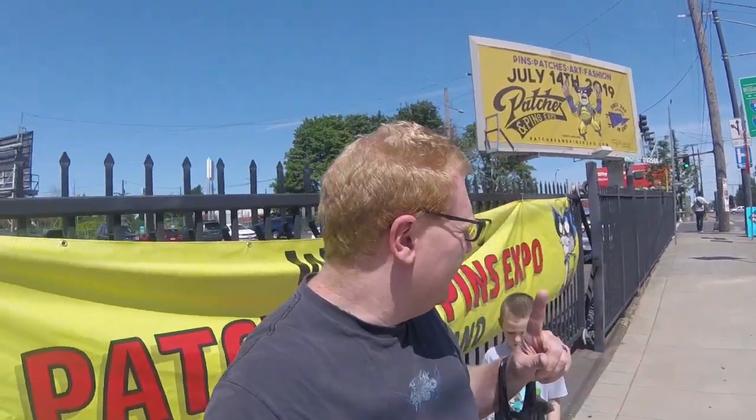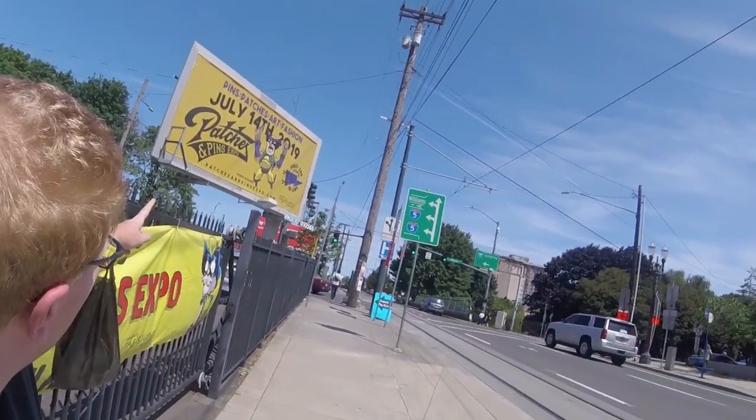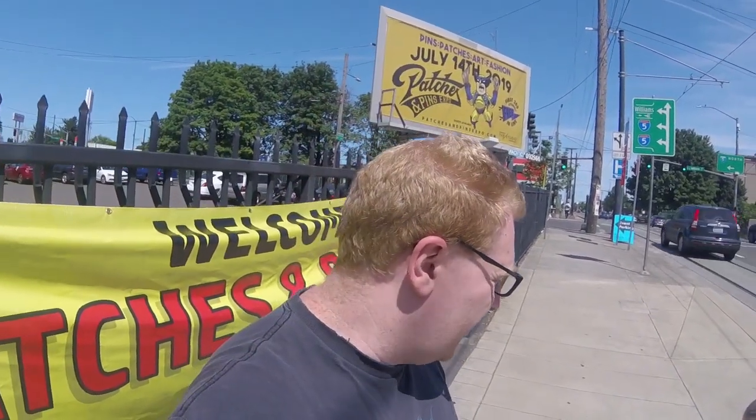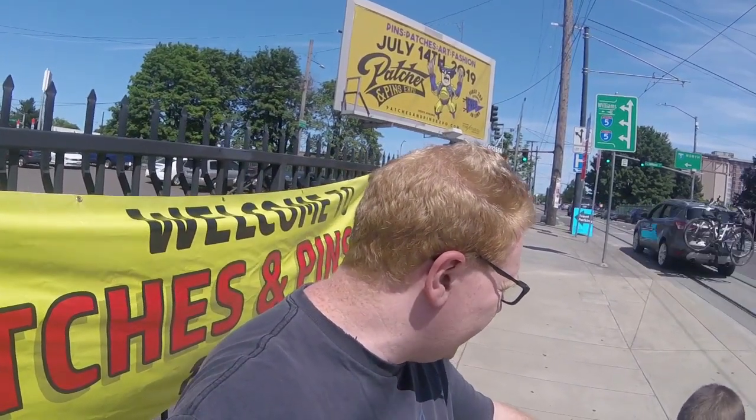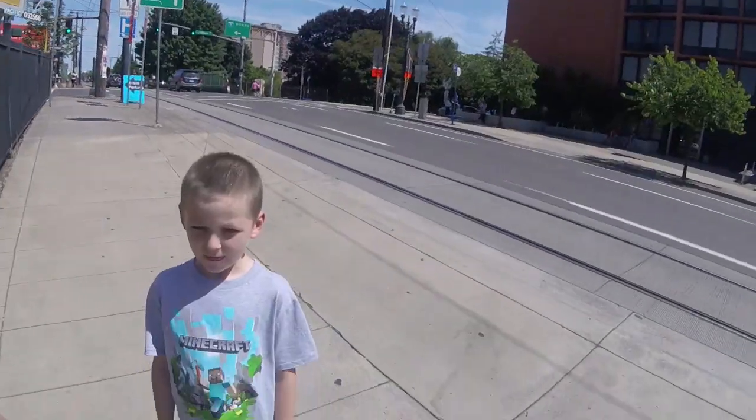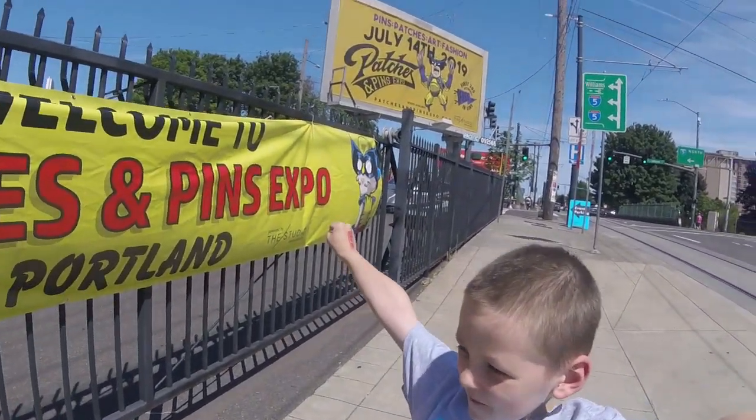We are here at the Portland Patches and Pins Expo. This is the first one that I've ever been to, so I'm not 100% sure what I'm expecting. Pretty much just vendors is all it's going to be, but I'm super excited to check out some of the pins. Maybe we'll find some cool Minecraft pins, Blaine, or some Dragon Ball pins. You think we might find something cool? Yeah! Okay, we're going to go in and check it out.